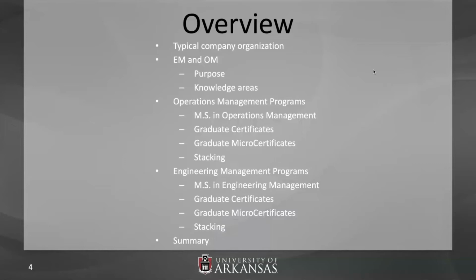And then I'm going to talk briefly about the operations management programs, which include the Master of Science in Operations Management, some 4-course graduate certificates, and some 2-course micro certificates. And then we'll talk about the concept of stacking, how you can combine micro certificates and certificates along the way to getting your master's in operations management. And then I'll do the same thing for the EM program. And then we'll summarize the presentation and then be happy to answer any of your questions.